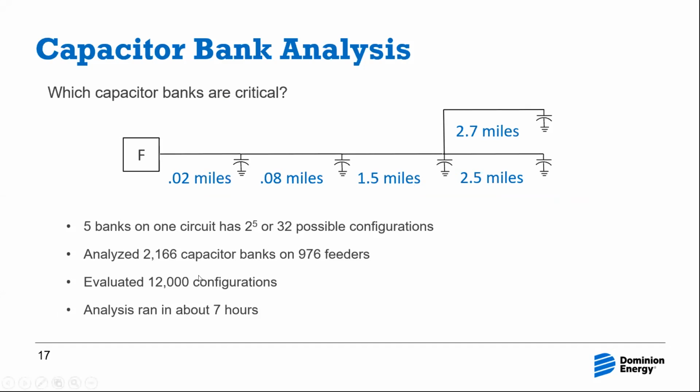We analyzed over 2,000 cap banks, and the analysis ran in about 7 hours. I would say about 98% of that time was just the network time, loading up the model and then saving the results out. Running through all the combinations was extremely fast with the solver.